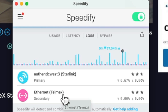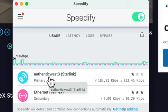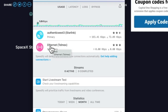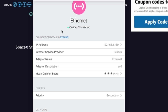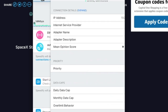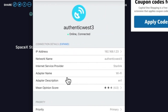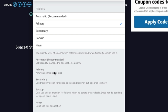Let me talk about Speedify, though, because I think this is a good solution. You can see here, you combine multiple internet services, and you can combine them in many different ways. So I'm going to go here and change Ethernet, which is Telmex. I can say I want this to be the primary source. And then I can go back to Starlink and say I want this to be the secondary. And you can see down here the description.